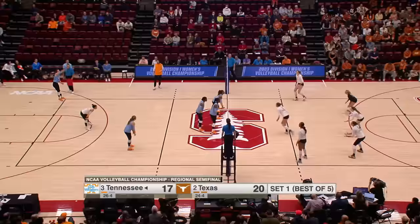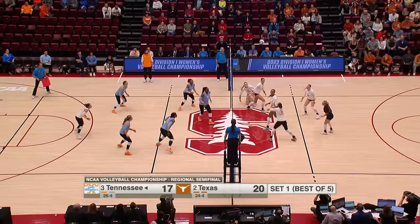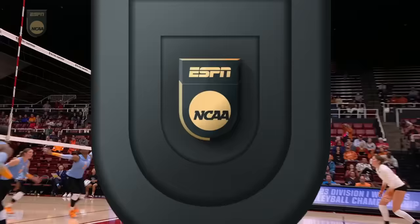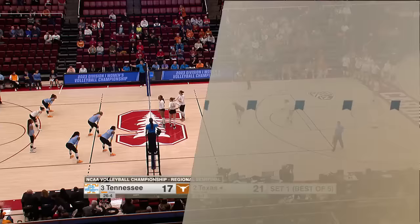Diving play by Lovett to keep it alive. Lovett back on her feet. Pancake save by Swindle. Skinner off hands, point Texas. Take another look at this pancake here. How about Swindle getting in on the defensive action and then creating some tempo to the outside. That ball set a little inside, and what a smart swing for Madison Skinner to turn on it. Instead of hitting into that block, swipe it off of hands.